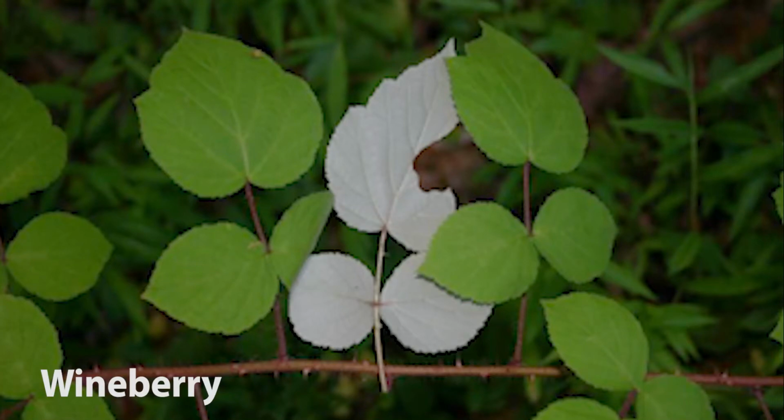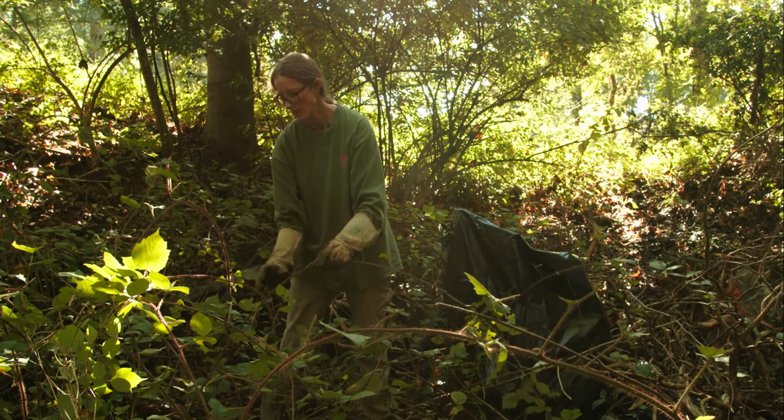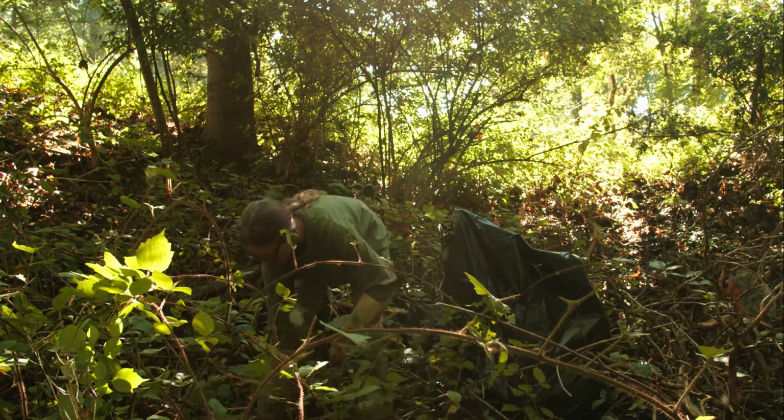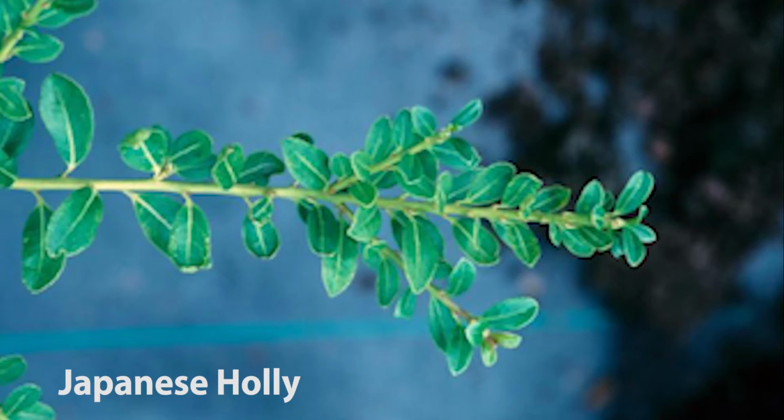This is wineberry. It can be easily identified by the leaves of 3 and a white on the underside of the leaves. It also has red hairy thorns, and the best way to remove it is to grab it by the base and pull it out.